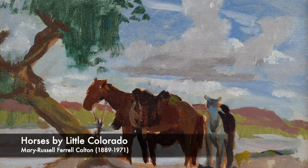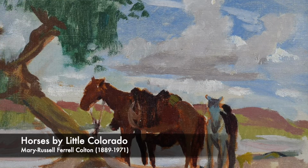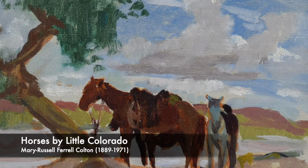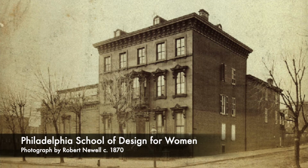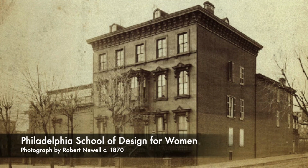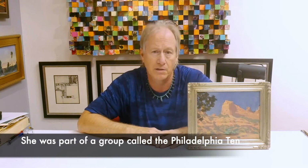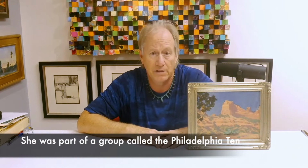Now, the paintings you're going to look at primarily are going to be pieces that she did as plein air studies for larger pieces. Mary Russell Ferrell Colton was born in 1889, and she grew up primarily in Philadelphia. In fact, she went to the Philadelphia School of Design for Women in 1904 when she was 15, which was a big deal. She was a very good artist. In fact, she was part of the Philadelphia 10.